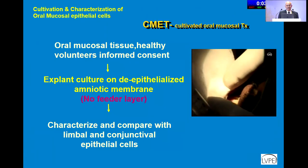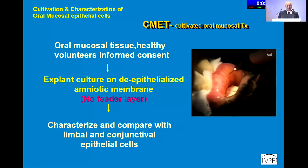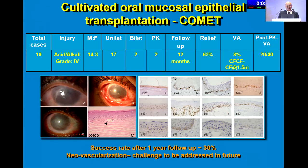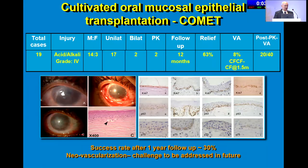Briefly about cultivated oral mucosal epithelial transplantation, COMET. We take a biopsy of the lip and grow it like limbus, and these are some of the patients. We did about 19 patients, and after that I stopped doing these surgeries because I did not find any significant improvement in the vision.